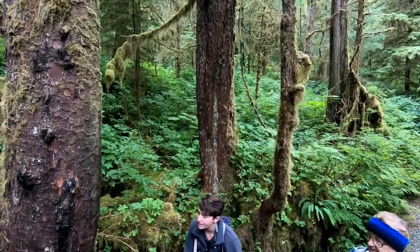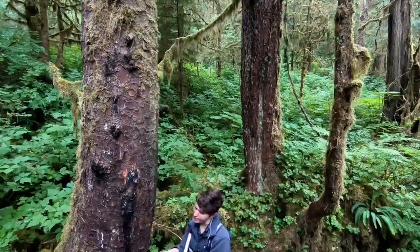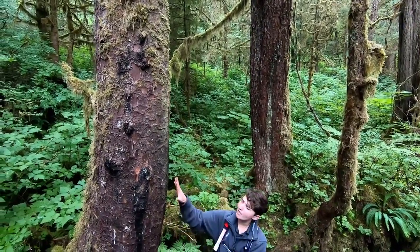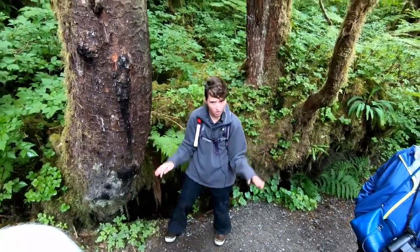And over here we have the Sitka spruce. This Sitka spruce bark looks more chip-like or more like scales. And this is the state tree of Alaska, fourth tallest tree in the world. Do you guys know what the first tallest tree species is?